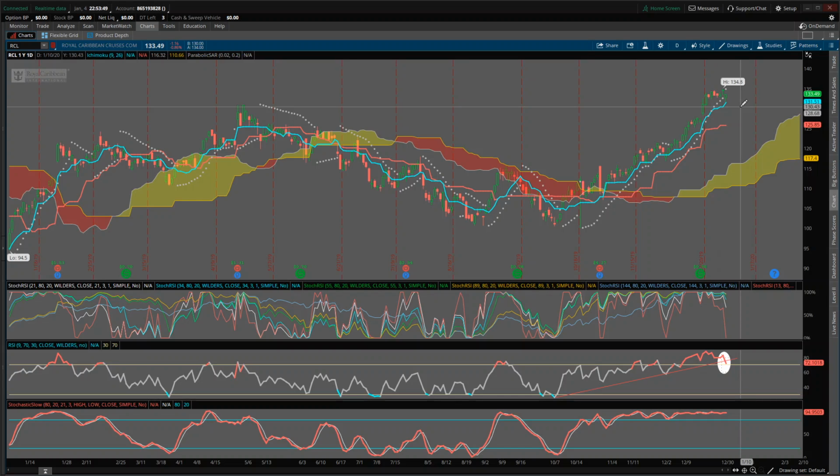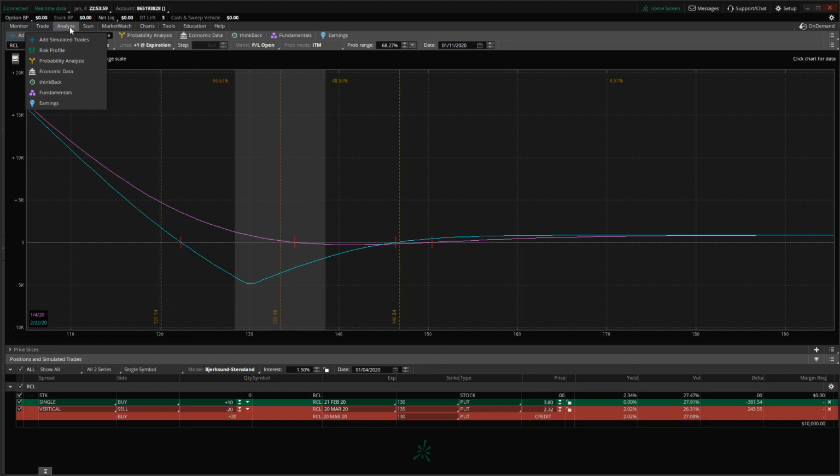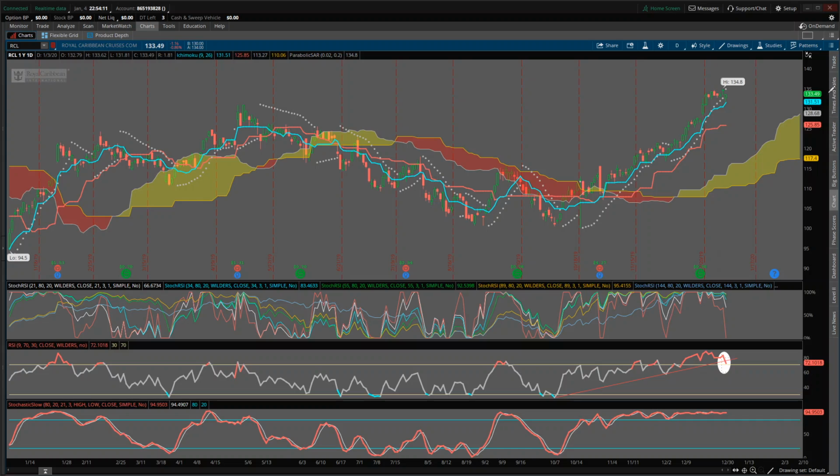That's how I structure this using options to make sure that if I'm wrong, I don't suffer that much. If I'm right, I benefit greatly. Let's look at the structuring. This is how I would structure it. I would buy at 130. Why 130? I'll buy puts at 130. Why 130? Because currently it closed at 133. I'll come down here and buy some cheap puts because they'll be out of the money. I'll buy them there.